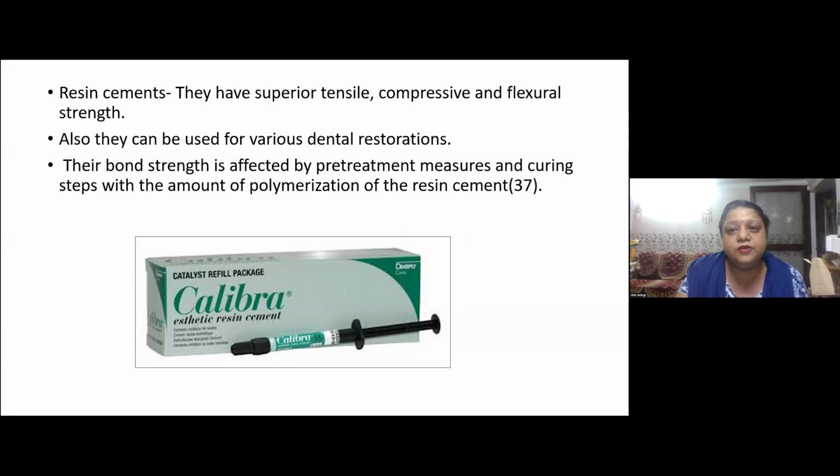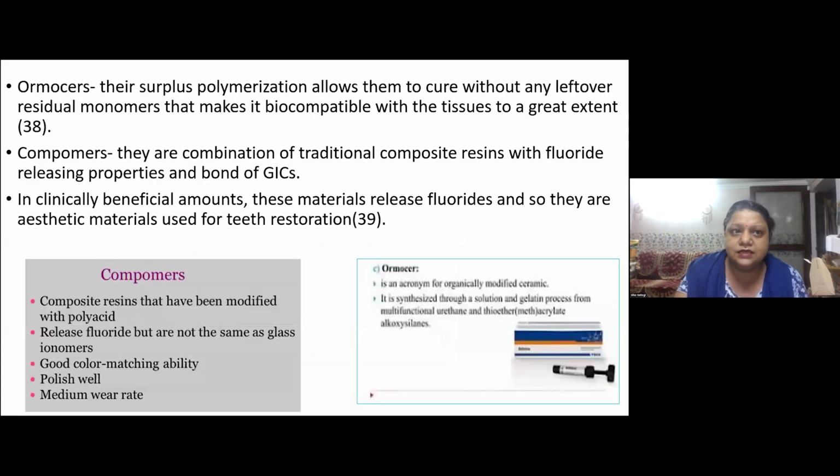The bond strength is affected by pre-treatment measures and steps, along with the amount of polymerization of this aesthetic resin cement. Then we have Ormocers. Their surplus polymerization allows them to cure without any leftover residual monomers, which makes them biocompatible with the tissues to a great extent. Compomers are a combination of traditional composite resins with fluoride releasing properties and the bond of GICs. In clinically beneficial amounts, these materials release fluorides and are aesthetic materials used for teeth restorations. So these are compomers and Ormocers.